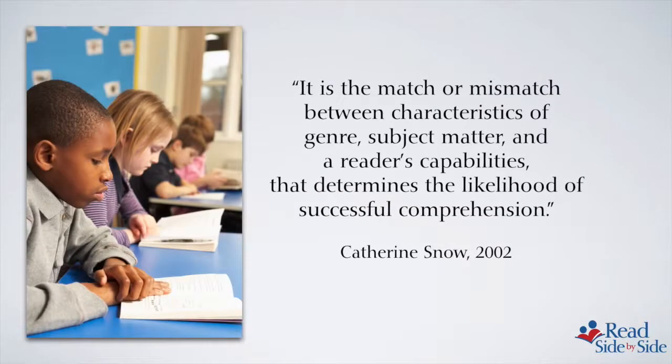Catherine Snow tells us it is the match or mismatch between characteristics of genre, subject matter, and a reader's capabilities that determines the likelihood of successful comprehension. What we learn from her words is that matching a text to a child's background knowledge is more important than matching a text to a child's capabilities. In other words, the more background knowledge students bring to a text, the easier the readability of that text.